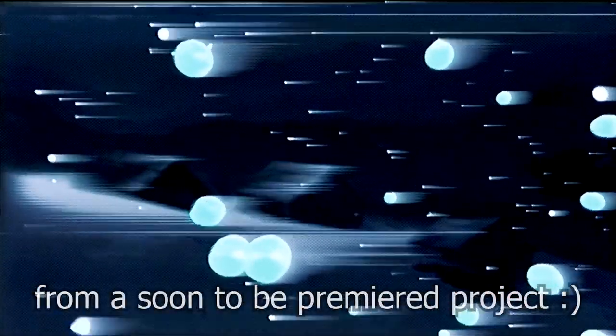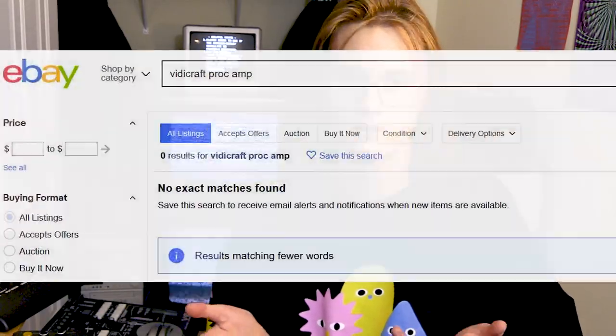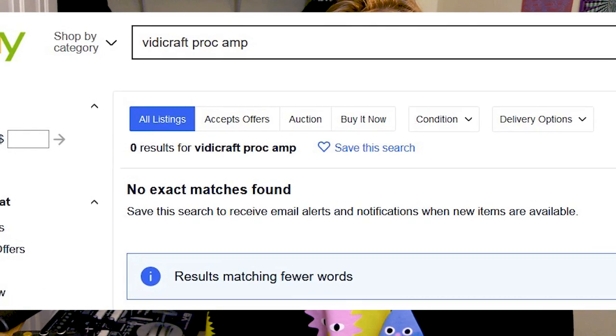I've had this for over a year now, and I use it in pretty much every one of my video projects and music videos, just because it has some certain effects that I really like that I can't achieve with anything else. Unfortunately, as of writing, it's out of stock. That's just because the base units, who knows if they're gonna appear on eBay again.